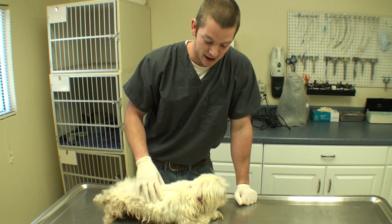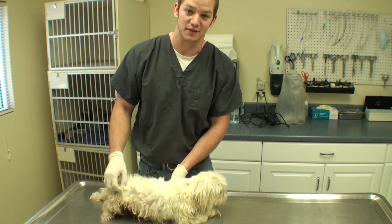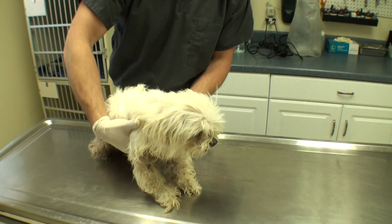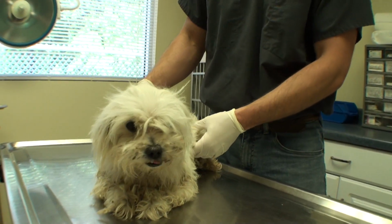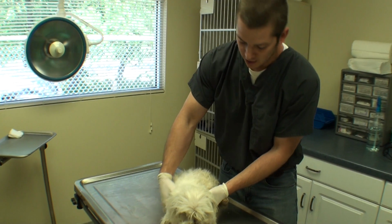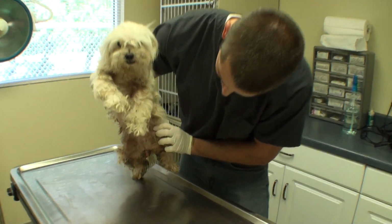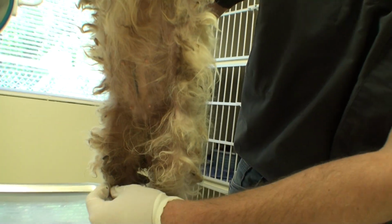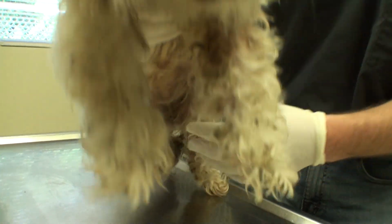All right, I gave her a bath and she is still nasty. Her hair's all matted to where I really couldn't get much of this stuff out, so I'm going to have to just shave her down. She does have a tattoo from where she was spayed, so she was taken care of at one time. She still smells terrible, but you can see her vulva down there is all red and irritated, and I think it's because she's just been peeing in this hair and it's holding it all in. These are just like dreadlocks, basically, all matted.